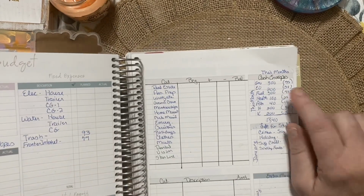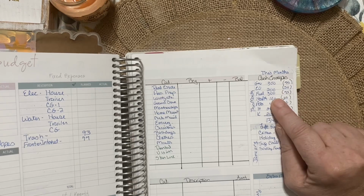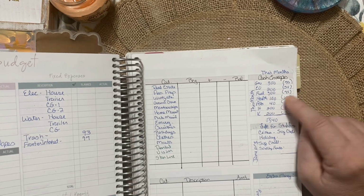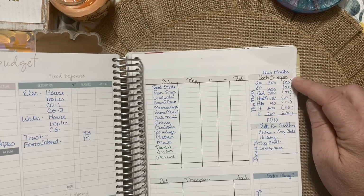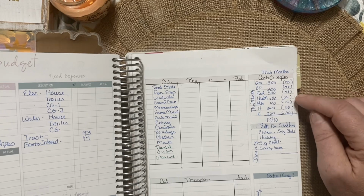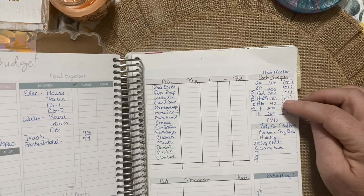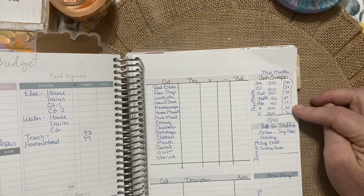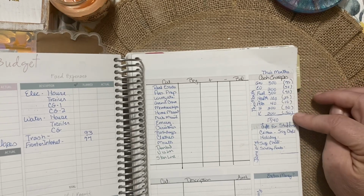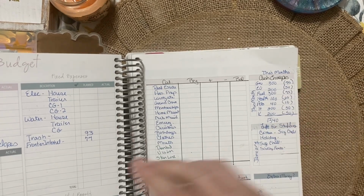Okay, this is the actual month of December. I need $300 for groceries, $200 for eating out, $300 for fuel. Groceries is $75 a week, eating out's $50 a week, fuel's $75 a week, health is $25 a week, which is $100, pets $10 a week, which is $40. My husband gets $50 a week to do with as he pleases, which equals $200. I get $50 a week, which equals $200, for a total of $1,340 that we need.